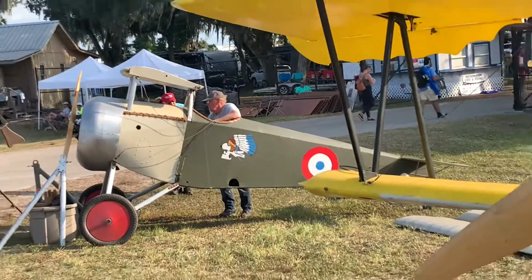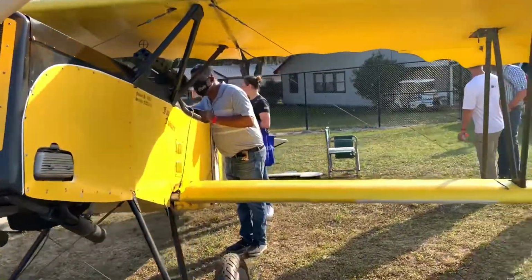Snoopy plane, World War I. This is made out of two.